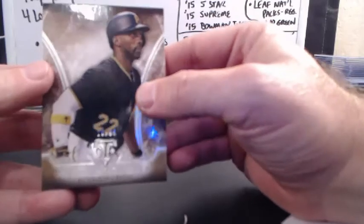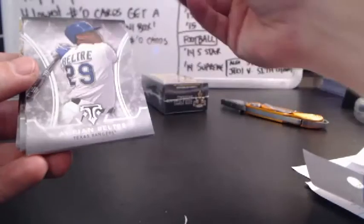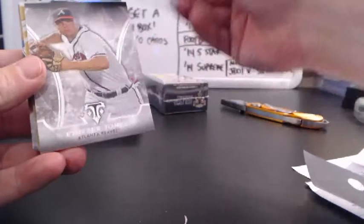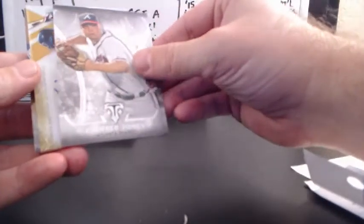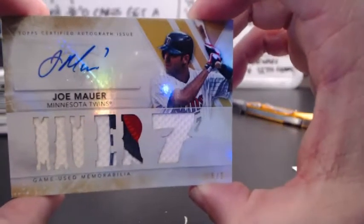All right. Andrew McCutchen out of 99 for the Pirates. 10 out of 99. Dave Winfield out of 250. Adrian Beltre. Satchel Paige. Chipper Jones in our thick gold card. For the Twins, 6 out of 9, Joe Mauer.